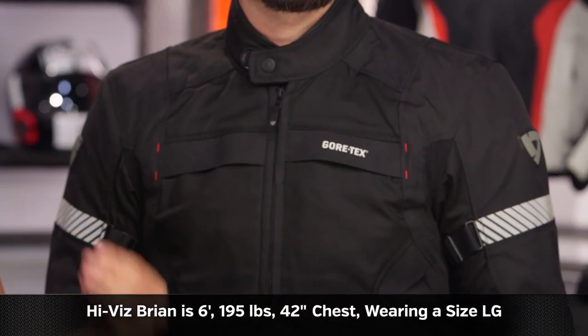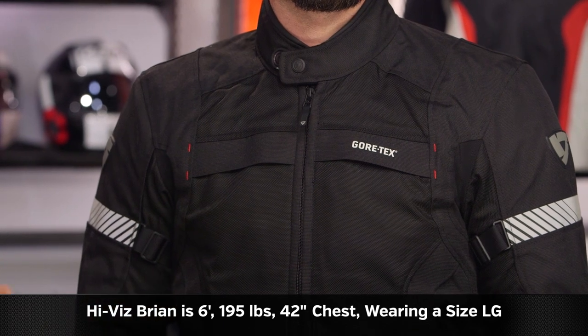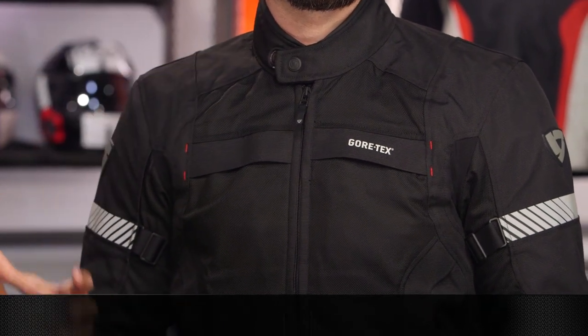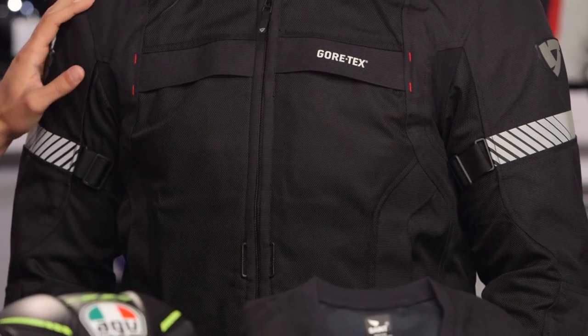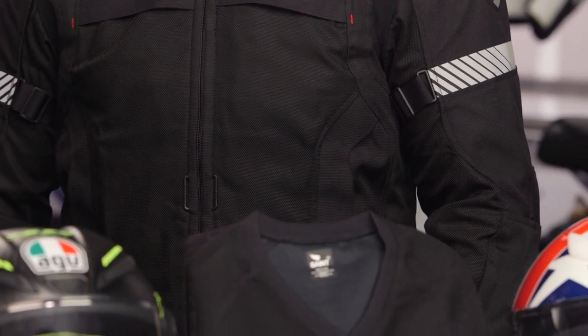Hi-Vis Brian, 6 foot, 195, 42-inch chest. He's wearing a size large. And again, this guy started at $700. We have it for around the $350 mark, 48% off. When they are gone, goodbye. We cornered the market on these closeouts. We love this jacket. But again, we're reminding you, we still have a few left, and there could be some silvers left as well.